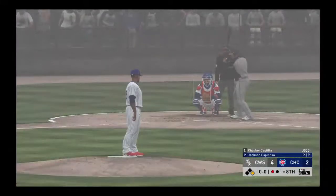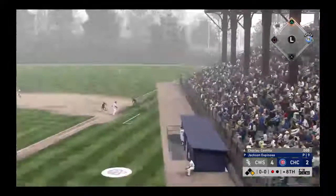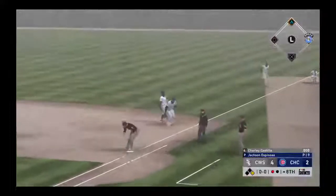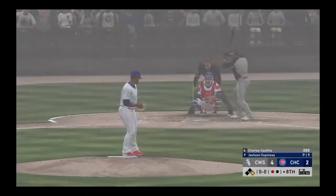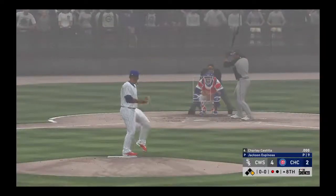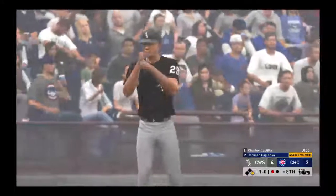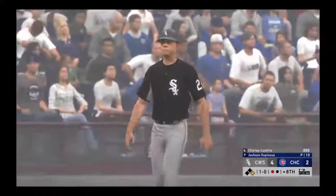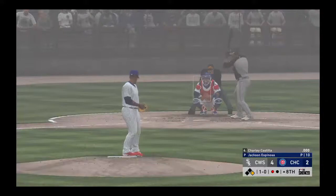Ready now for the White Sox, Charlie Castilla, and he's getting his first plate appearance here in the 8th after entering off the bench just a little bit ago. Now a throw over. Throw is up the line as it gets away. First offering on its way. Ball, that's inside. Now the 1-0 is looked at for the first strike.